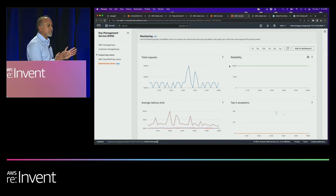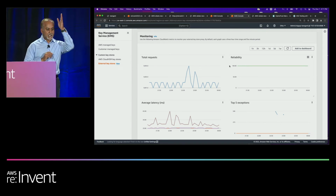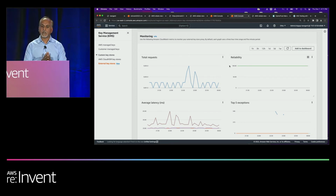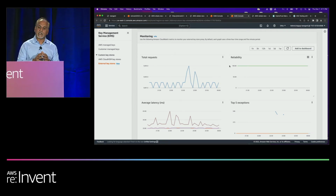So if you look at the demo diagram we talked about, the setup diagram, there was the AWS data center, and then there was the corporate data center. And in between that, there is that clear line that divides what is customer responsibility and what is AWS responsibility. If you've been an AWS customer, you've heard about the shared responsibility model, where AWS is responsible for the security of the cloud, and the customer is responsible for the security in the cloud.